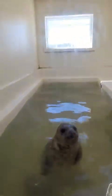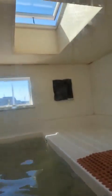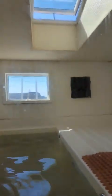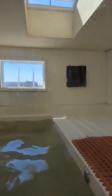She's eating pretty well on her own. And as you can see, the ICU is pretty cool because they also have skylights up here, and you can see it's a beautiful day. Our skylights are open, so they get lots of sunlight and lots of fresh air.